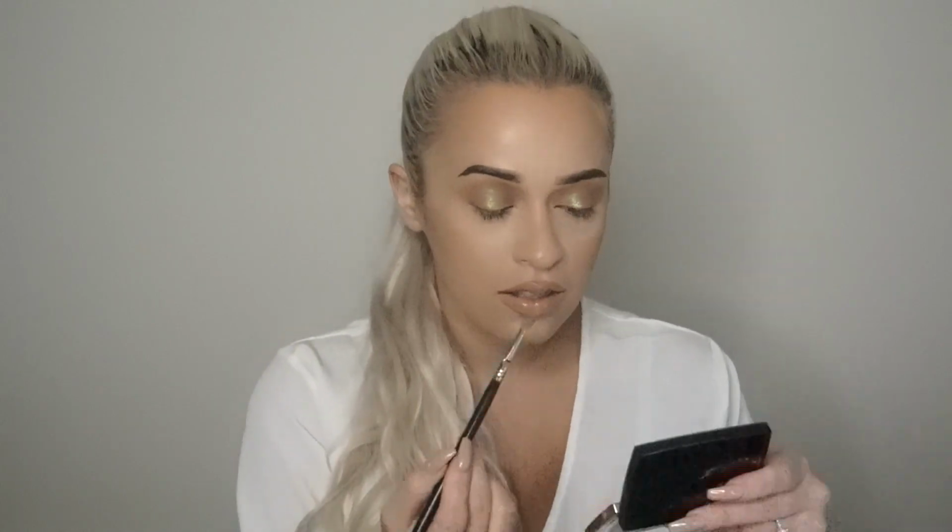It's gorgeous. Just going to take my Inglot 10S brush to pick up a little bit of this shimmer without my fingertip now. And I like this brush. It really does pick up a lot of the shimmers that I use. And I also use it to contour my nose. It has multiple uses, but this is my baby, 10S.